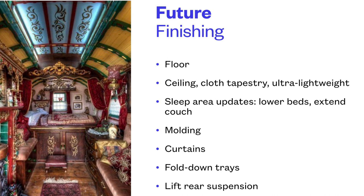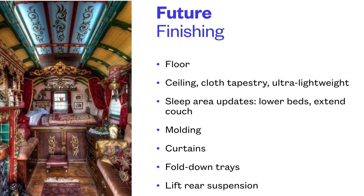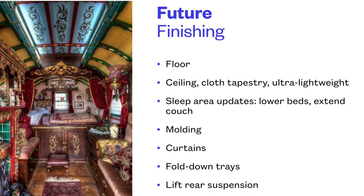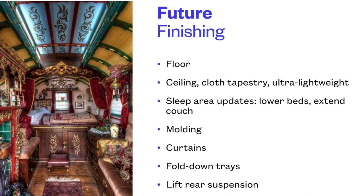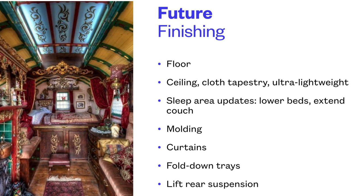Ceiling, cloth tapestry, ultra lightweight, of course. Maybe glue that to the ceiling. It won't look like this gypsy van here, but it'll look all right. Sleeping area updates. We need more room for the beds. We may extend the couch with the aluminum plate. We'll see how that goes. Moldings, obviously finishing pieces, the molding and curtains. Fold down trays, perhaps, where we can sit outside with a folding tray that comes out of the galley module.